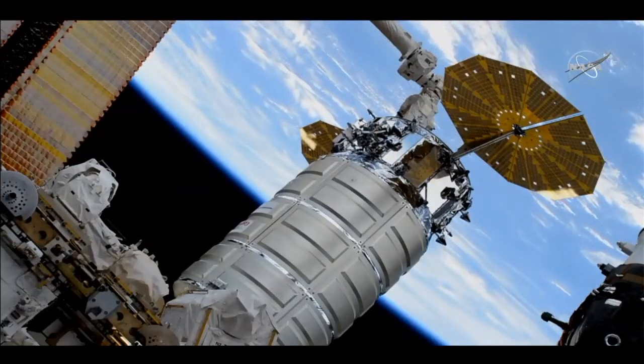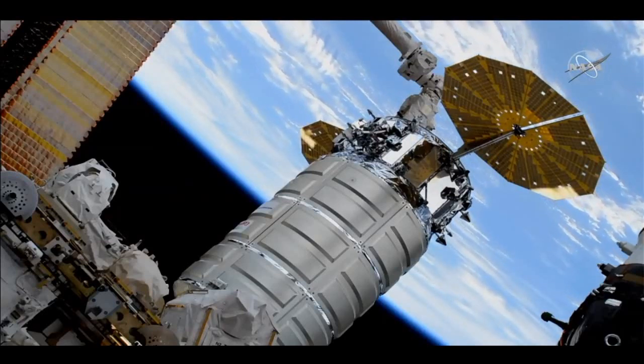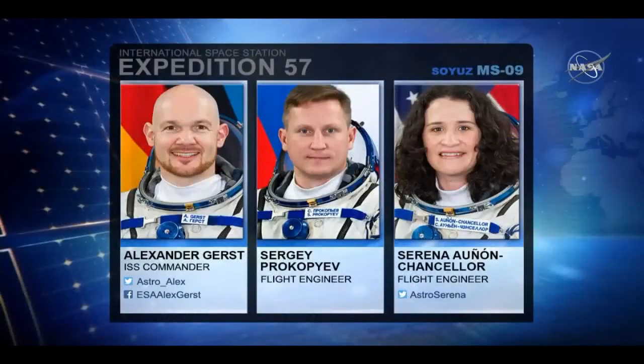Currently on board the International Space Station are NASA astronaut Serena Auñón-Chancellor, European Space Agency astronaut Alexander Gerst, and Roscosmos cosmonaut Sergei Prokopyev. Alex is currently the commander of the International Space Station, and he previously spent 6 months aboard in 2014. This crew arrived on June 6th this year and are scheduled to depart the space station on December 19th.